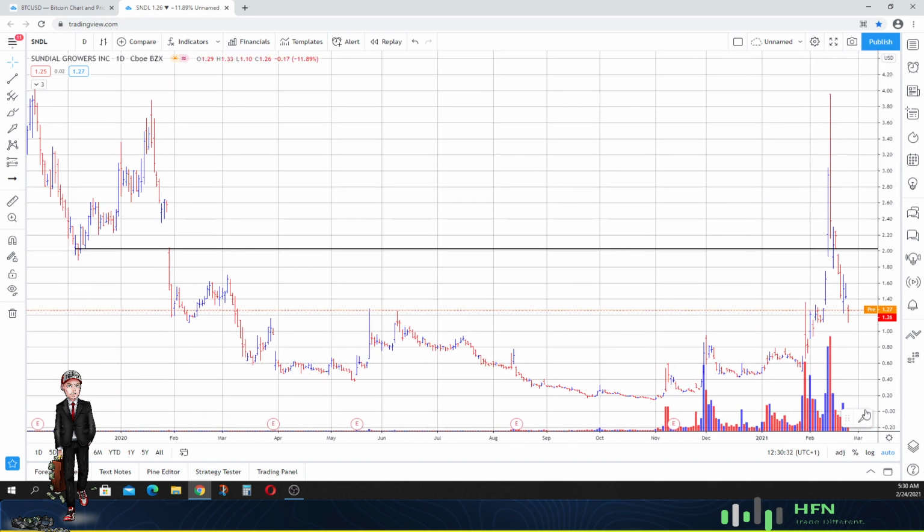Let me show you. So you have this day here, and that's the first one. The market was acting as restriction in Sundial. That's the second one. And then you have the market here holding this area of support. So $1.25 is going to be crucial for us to look at in terms of whether or not we're going to see strength or weakness.